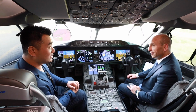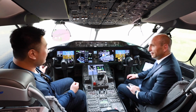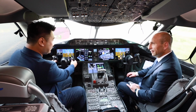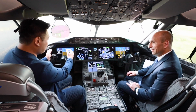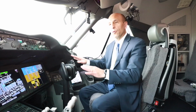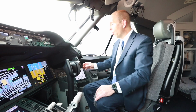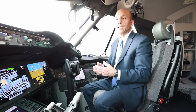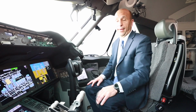I visited the Airbus cockpit. They use the fly-by-wire, which you call a joystick. And Boeing has this really rigid control stick here. Why does Boeing continue with this kind of control stick? Whether we chose to use the control column with the yoke or a side stick controller, they're both fly-by-wire. The 787 is a fly-by-wire airplane.